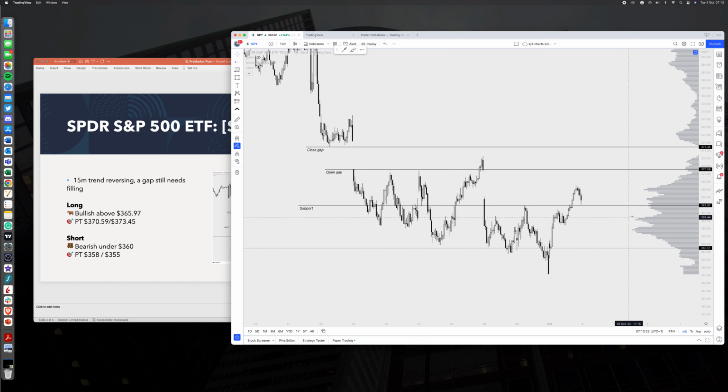As you can see, this 365.97 level is just here, this black line, which literally says support on it. I've labelled it for you guys. So if we open above this level today, I'll be bullish. Even if we open up flat, I'll be bullish, because I do think we are going to keep on going. Now, my stop loss on this trade would probably be around down here, or at least past this 360, as I am going to be playing the longer term picture.